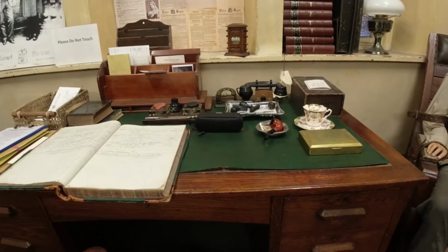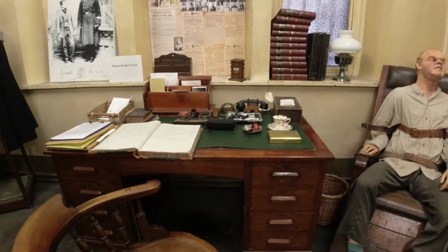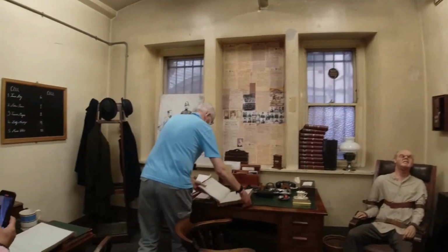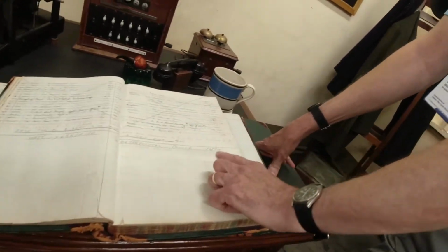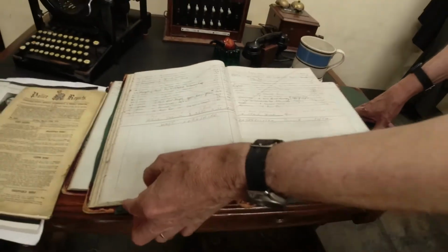How old you were, how tall you were, what clothes you were wearing, and that would be in that book. Now this other book, this is an interesting book, you'll like this one. This actually goes till the day the police station here shut. Now these people here are not criminals. They're just written in.